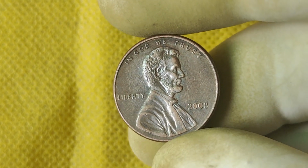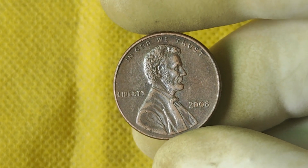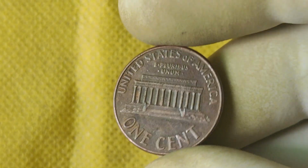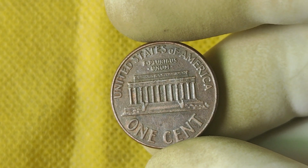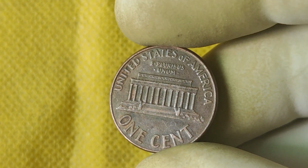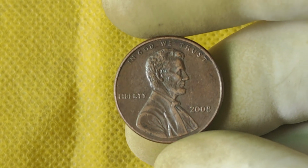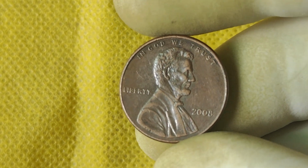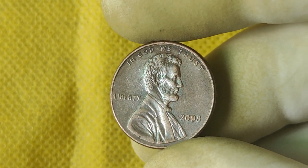You'll also want to pay attention to the mint mark, especially if you find one from the San Francisco Mint or any other distinguishing marks. If you come across a penny that looks unusual, don't just assume it's worthless. Consider getting it authenticated by a professional to determine whether it might be a rare variety that could be worth thousands or even millions.